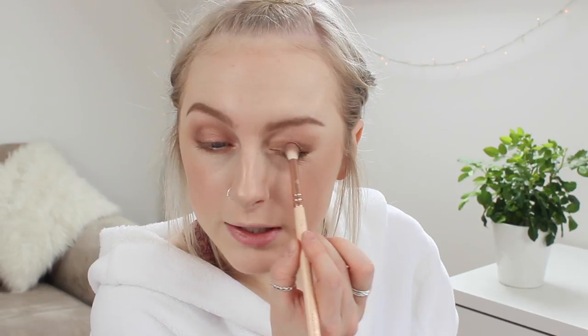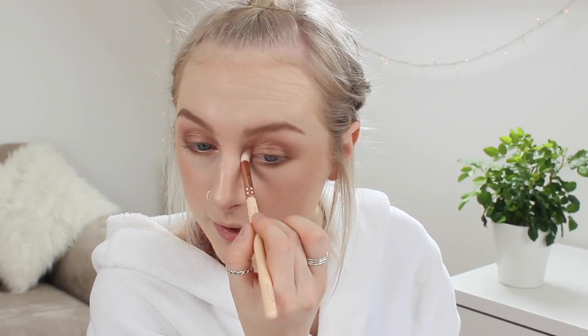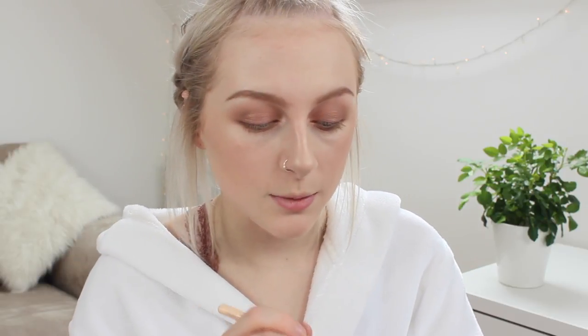So I'm going to pop that onto the very centre of my eyelid and kind of drag it towards the inner corner as well. And I really hope you can see this on camera, but it is just the most beautiful eyeshadow. It's the prettiest rose gold eyeshadow I've ever seen in my life. In some lights it looks super gold, and in other lights it does look slightly pinky, which is what I love about it. But I'm just going to pack that on so that it really does shimmer in the light.